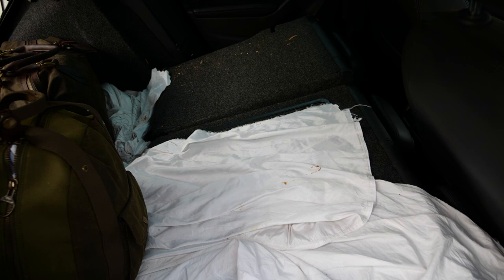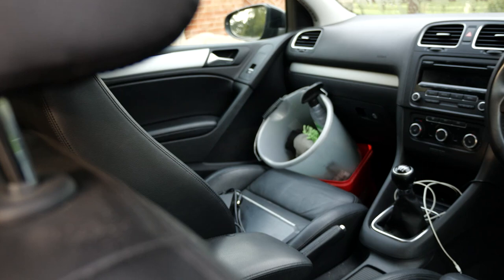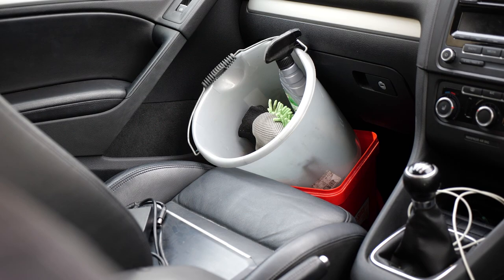Let's see. So this is the state of my Golf at the minute, which has essentially acted as a bit of a van over the last few weeks, whilst carrying bits to and from the tip and new bits, spare parts, all sorts. Everything to do with basically renovating the house. You can see I've even packed the stuff to clean the car. That was very optimistic, but that's not happened yet. So looking like I'm gonna have to nip it to the local car wash.